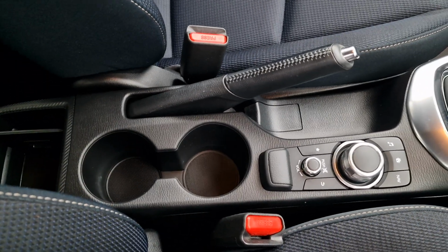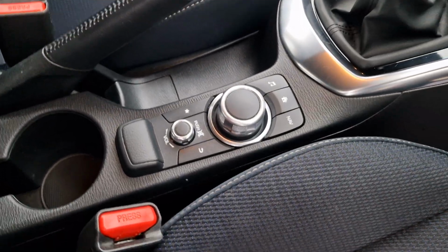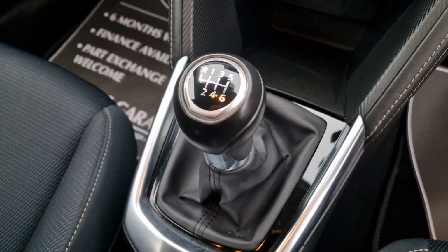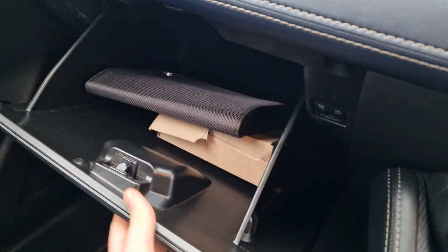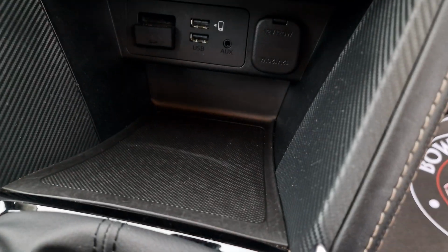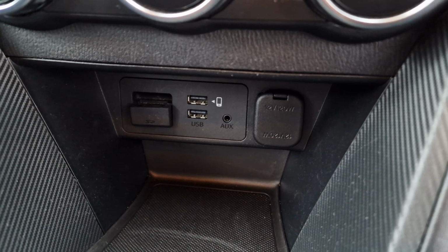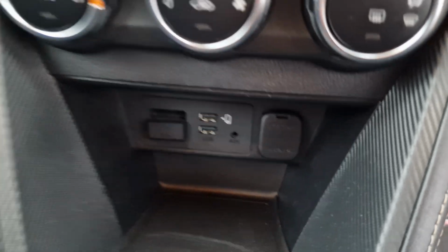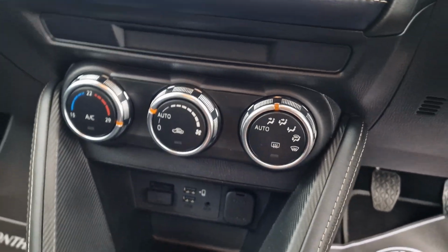Down below we've got a couple of cup holders, manual handbrake, again with some nice stitching on the top. Then you've got controls for your infotainment system, which we'll come to in a second. 6-speed manual gearbox. In the glove box we've got all your handbooks, locking wheel nut keys in there as well. And then down below we've got a nice bit of storage, and then you've got 12-volt sockets, your SD card port for the sat-nav, 2 USB inputs and an auxiliary. Climatic air conditioning as we make our way up, of course.